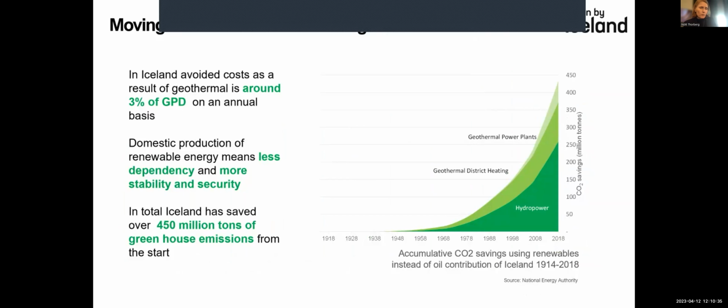But moving into renewables is a good business case, and the National Energy Authority has calculated that we are avoiding costs up to around 3% of our GDP on an annual basis. But perhaps another really important point to mention is that by eliminating or limiting imports, we have become less dependent, and we have gained more stability and much more security. So, for example, now in the energy crisis, we are not feeling the heat as much as most of the countries in Europe today.